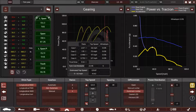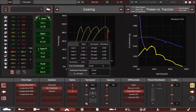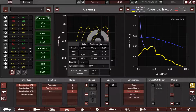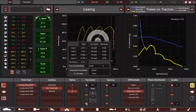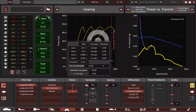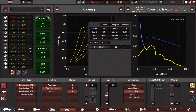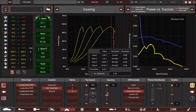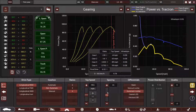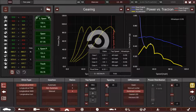Reduce the top speed for a higher acceleration, I assume. It brings that 0 to 60 down. Don't want to bring it down too far, so I think I'm going to set it for 118. Wider spacing is what they want within limits. 44, 45, 45 it is.